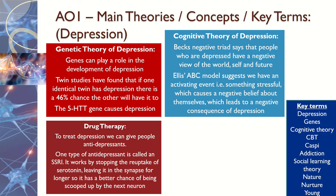and then that leads to a negative belief of, oh no, everything in the world's going to end, like this is it, I can't believe that this has happened to me, and that leads to the consequence of depression. And you need to remember that the consequence is always that you get depression. So those are the two theories, Beck and Ellis. Beck's negative triad, the world, the self and the future, and Ellis's ABC model, activating event, a negative belief, and then the consequence of depression.